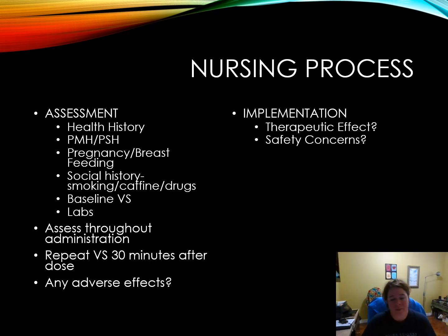Okay, I tell people this all the time. I'm like, look, you're not going to get in trouble. I just got to know. If you're smoking, I got to know because it is going to affect their lungs. Baseline vital signs. What did this patient look like before I do anything? Okay, and then labs. We talked about that there's one medication that really affects the liver. So you got to watch it and make sure that those liver enzymes, which are considered your AST and your ALT, there you go, are not elevated.